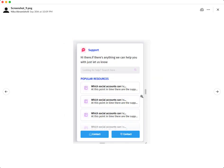But really, we're trying to reduce friction and make it as easy as possible for not only our customers but also your customers to support themselves and reduce the number of support requests that you're receiving.